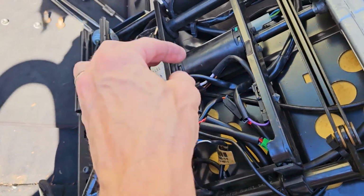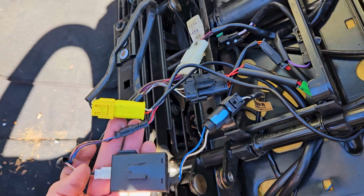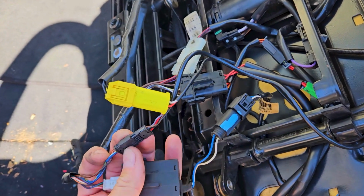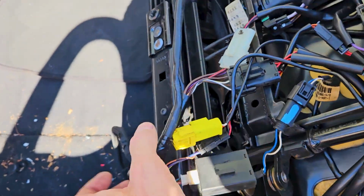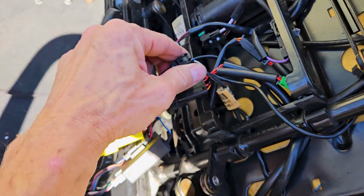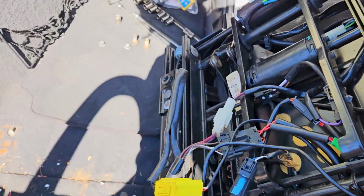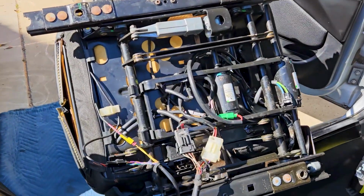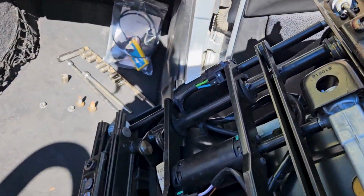Nothing appears to be damaged, none of the wires. It's very common on these cars, especially if you pull the seats out. Some of the connectors can get damaged or the wires can get pinched, and that can throw your airbag light. So I'm not seeing anything here. Same on that side. That would indicate that this is the problem.